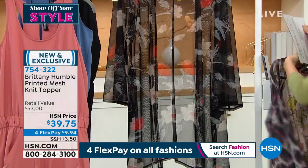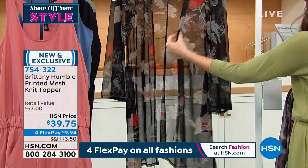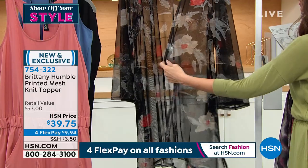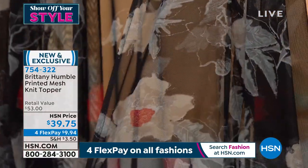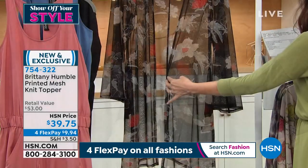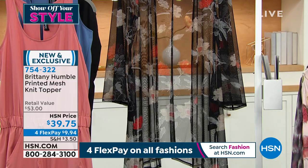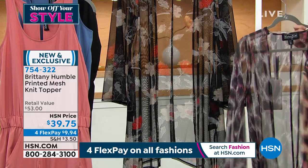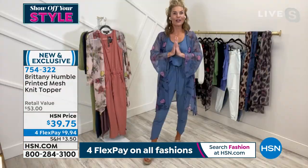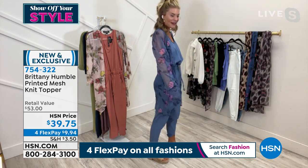We like that. And then this is the black floral, which has got bright red and gray, and almost looks like a pencil sketch. That is so pretty. Brittany, these are extra small through 5X, designed perfectly to go with the Today's Special, or of course, over a jean, or a short, or a bathing suit. Did you know they had pockets? Yes, this kimono has pockets.